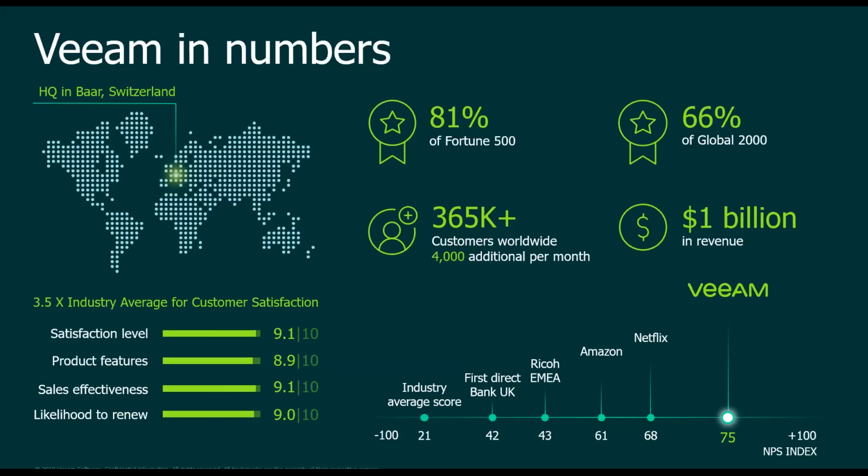And also, we do like to tout our NPS score, our Net Promoter Score. It's really just a fancy way of saying that customers really love the product and also the support that they get along with it. So you'll note that Netflix is at 68, and I think we're all pretty big fans of Netflix. We've somehow got a higher score than them, so really popular with the user base. So yeah, long story short, just a well-established company in the backup industry, and we love helping people protect their data.